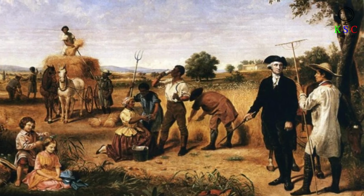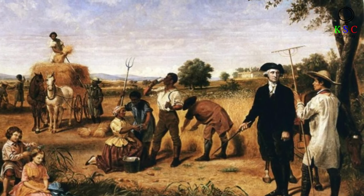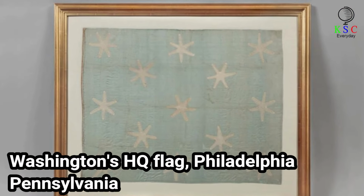They didn't send reinforcements to Lord Cornwallis and, at the Battle of Yorktown, his troops were defeated. Washington's HQ flag, Philadelphia, Pennsylvania.